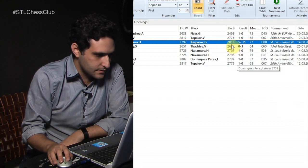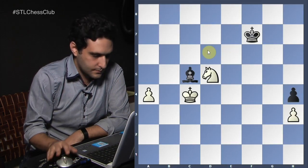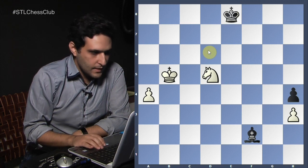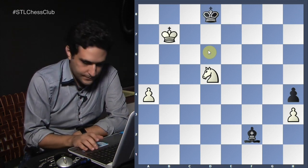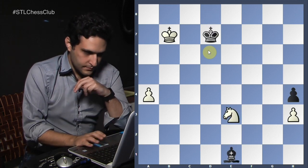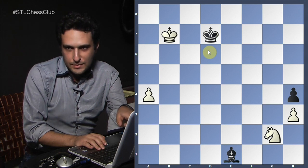So let's look at that. So that's winning. King c4 was the winning move. And another important thing is that my king gets to b7 right on time. And this helps a lot, that you can win the pawn on h4.